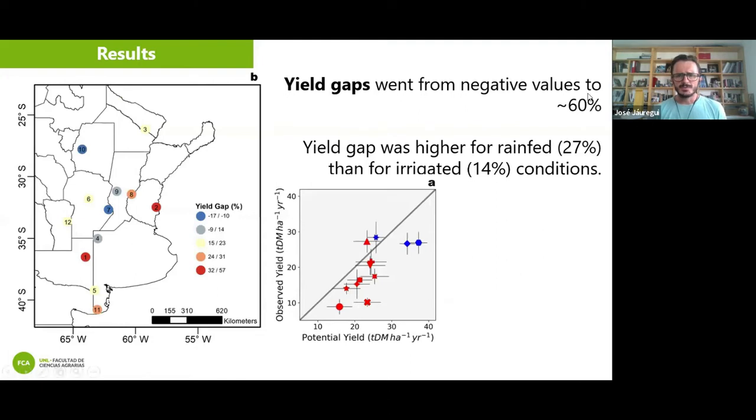Also, the yield gaps went from negative values to about 60%. And this is something interesting to discuss. This is the location I was mentioning before. This is Marcos Juárez, and the most negative yield gap value was found there. We believe the reason for that is that the yields in Marcos Juárez are just out of the map usually.